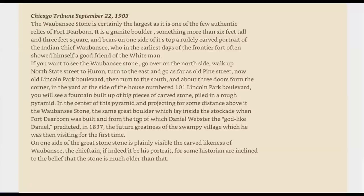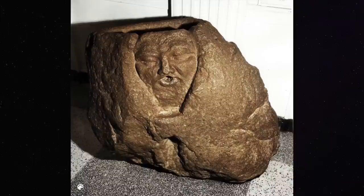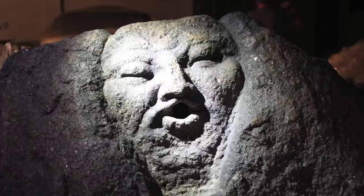So it says here, Chicago Tribune, September 22nd, 1903. The Waubansee Stone is certainly the largest, as it is one of the few authentic relics of Fort Dearborn. It is a granite boulder, something more than 6 feet tall and 3 feet square, and bears on one side of its top a rudely carved portrait of the Indian chief, Waubansee, who in the earliest days of the frontier fort often showed himself a good friend of the white man, so-called white man.